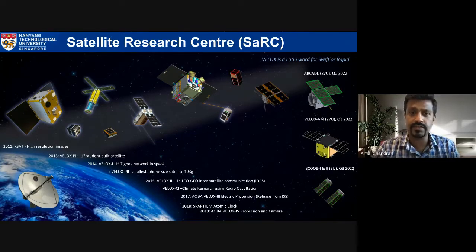As you can see, there are a number of spacecraft that we have built and are currently building. In this talk, I will talk about the Arcade spacecraft, the 27U, that we expect to launch in June of 2022. That's the tentative launch date we've been given, and we have a flight readiness review scheduled for December of 2021. I'll also talk about the twins, Scoob-1 and Scoob-2, or as we like to call them, Scooby and Scooby-Doo, which are also scheduled for launch along with Arcade in June of 2022.